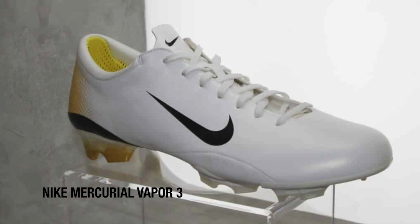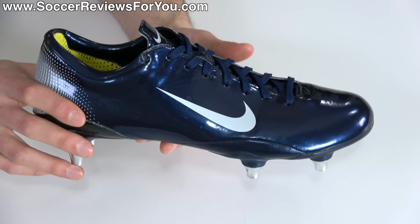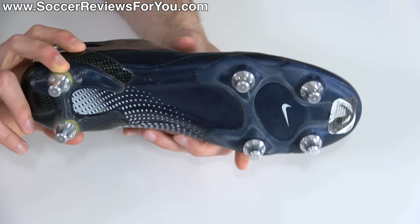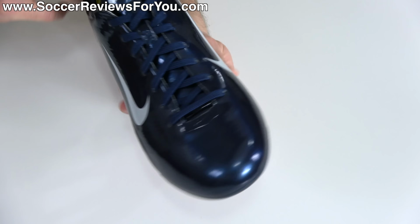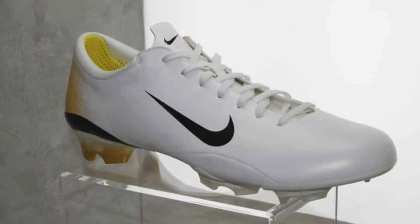The white and gold Nike Mercurial Vapor 3 that I don't have. Shown here in a gorgeous glossy navy blue with a white accent, the Mercurial Vapor 3, in my opinion, is probably the cleanest design for a pair of Mercurials, period. I absolutely love the way that these look. And the white and gold ones weren't particularly special.